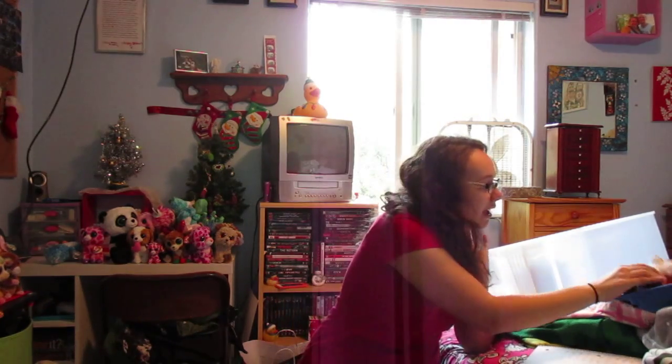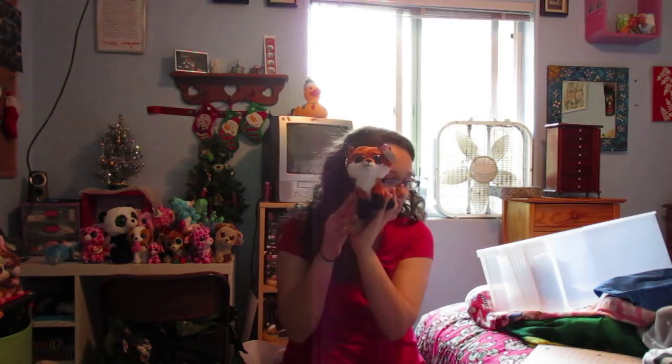Okay, and then my newest is Slick, and I got it with Helena. Its birthday is May 1st. It has purple sparkle eyes. It's a fox, and I named it Tally, and we got it at Joann's. We actually got it on Friday, so this is like the newest one. And it's adorable and I love it and it's so cute.